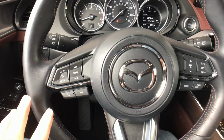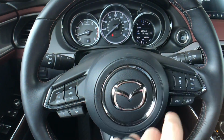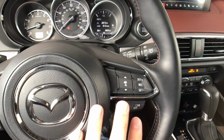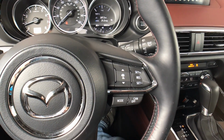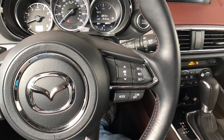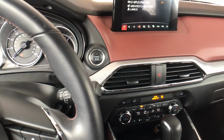Like I said, the steering wheel is comfortable, and we do have voice controls, audio controls, controls for our information display up there, voice controls there. Radar cruise control, you can change your distance here, set it and resume it right there, and then control what mode you're in for your cruise there as well. And we do have auto rain sensing wipers, which do work pretty good.